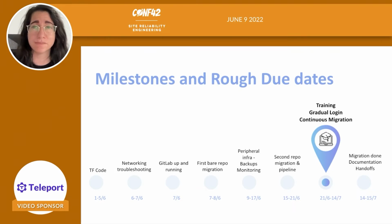The next milestone was continuous migration, because in parallel to everything that I'm going to say here, migration continued. I divided the repositories among teams, so it was coordinated with each team when their repositories would get migrated. But in parallel, I also did other things like training for my team that needed to maintain GitLab, but also for the R&D that needs to use it. So I gave them an initial intro on my features and stuff like that, and the gradual login.